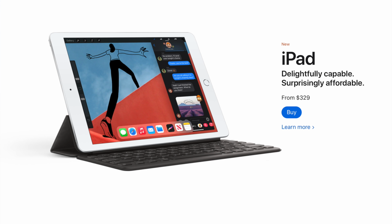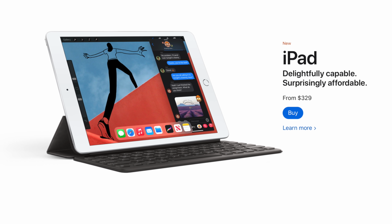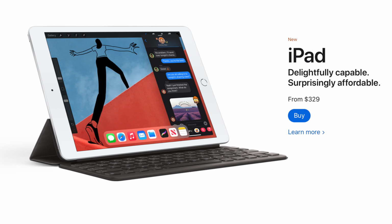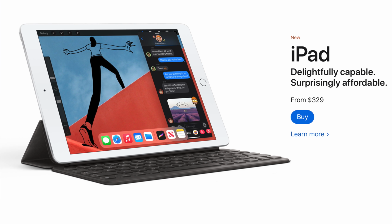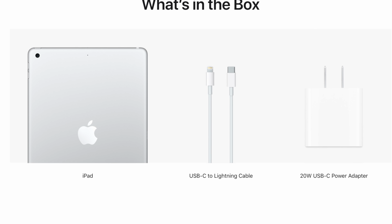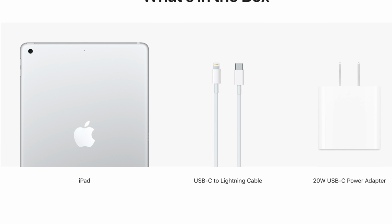They updated it in 2018, 2019, and 2020. On the website, it's still listed as new, even though it was unveiled in September, so it's definitely been out for a while, but the design has really not changed much. It's still a 10.2-inch display, same as 2019. They gave it the A12 chip, and now it ships with a fast charger in the box, which is kind of cool, given iPhones don't even get slow chargers in the box anymore.